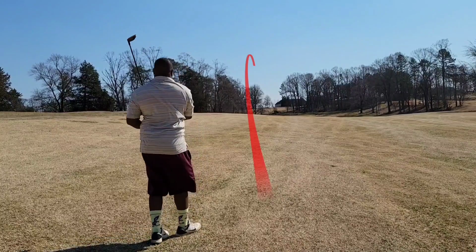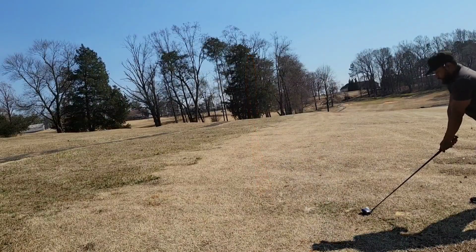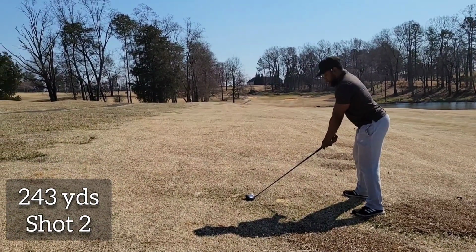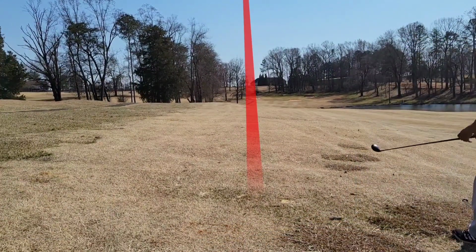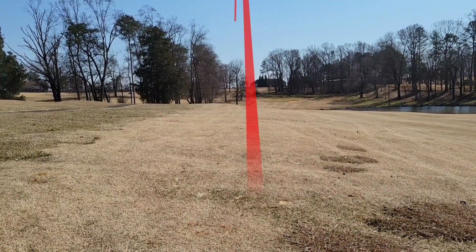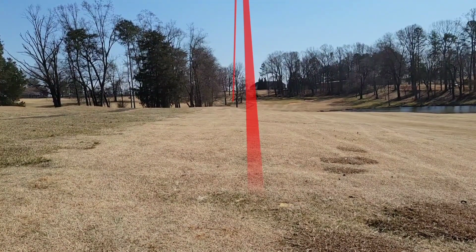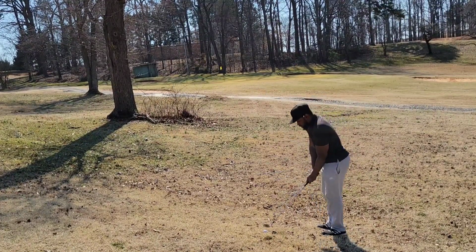Nice shot, bud. I see. Mm-hmm. Oh, that's him right here. Oh. Elite. Yeah. It's the right distance, wrong direction. Nah, definitely not the right distance. Yeah, nice tricky shot.